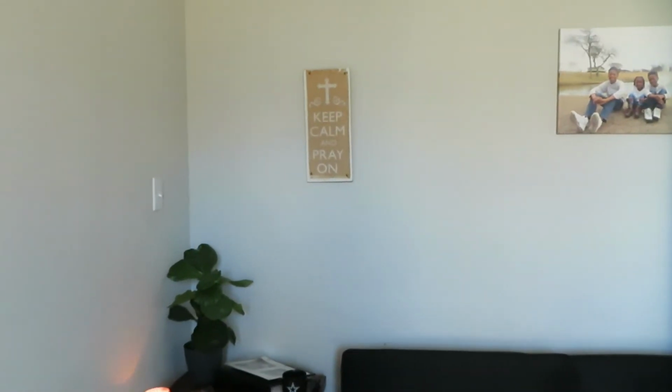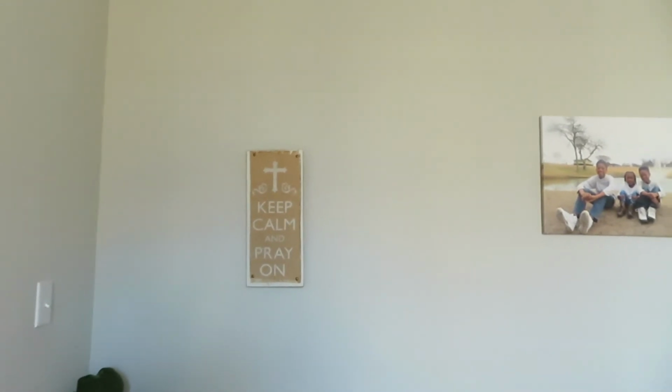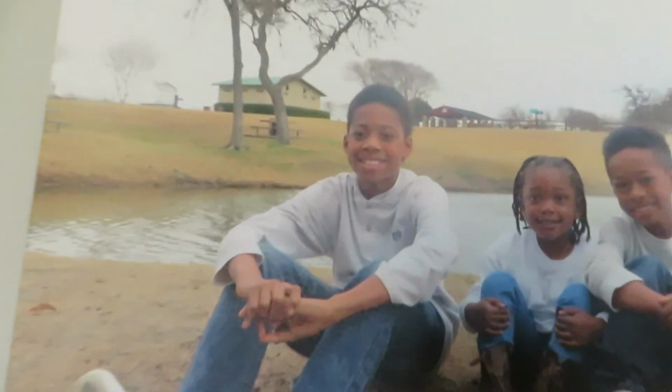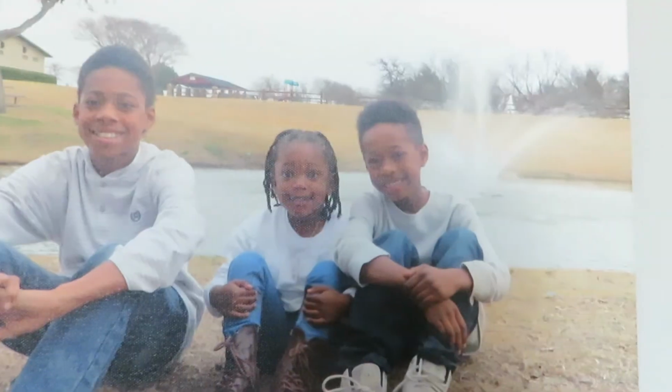Oh, forgot to say, this is my sign, keep calm and pray on. And this is my children. These are my children. They don't look like this so much anymore, but they're still super cute.